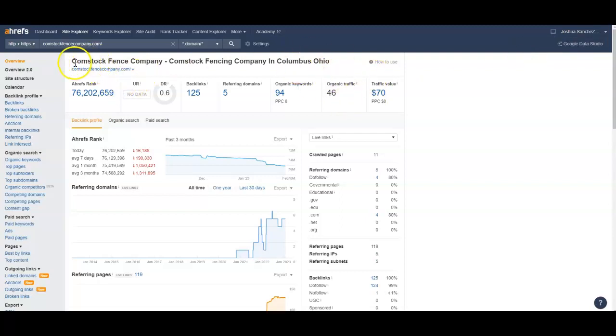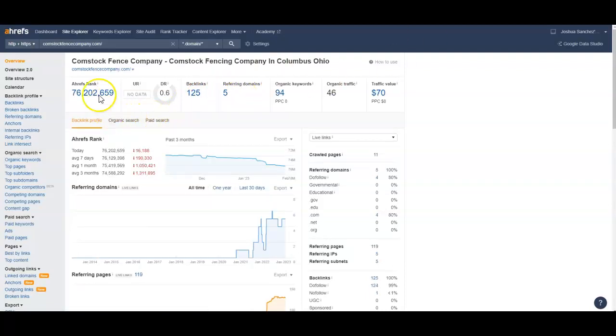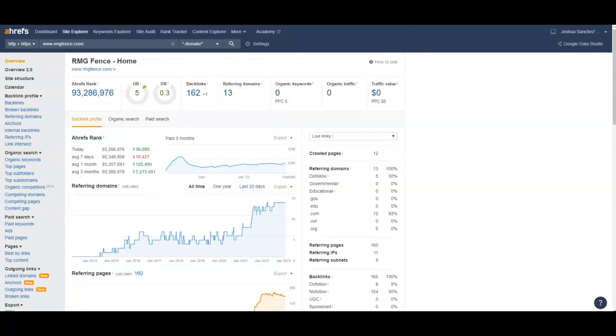Okay, so Comstock Fence Company has 125 backlinks coming from 5 referring domains. Number 2, RMG Fence, has 162 coming from 13. Although these are the number one guys in Baltimore, these guys aren't trying to rank in Baltimore, so just by having this, they're ranking for surrounding cities as well. So this doesn't only focus you on one city, this focuses you on neighboring cities, which is very helpful.